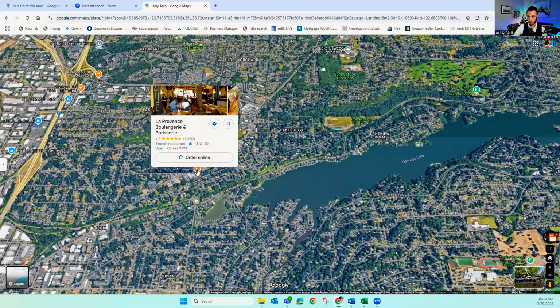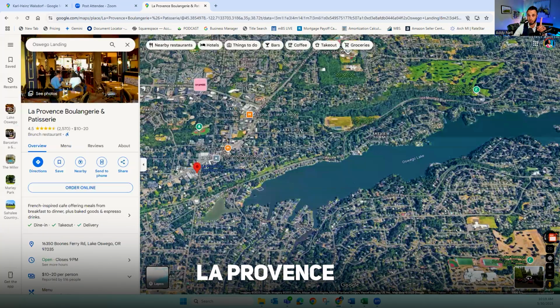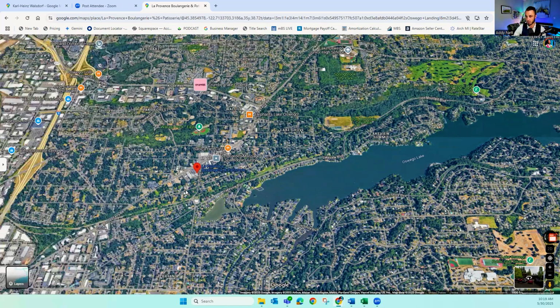This restaurant, by the way, La Provence, is incredible. I highly recommend La Provence. They have multiple locations in the Portland metro, but it's kind of French American food. Really recommend La Provence. If you're going to go to one place in the area, La Provence is awesome.